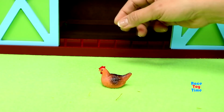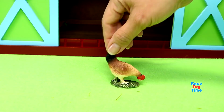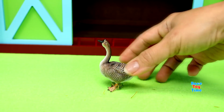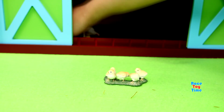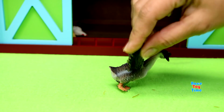Here's a hen. And these are her eggs. Oh, a hen looking for something to eat. Here's another mallard duck. It looks like it's going to fly. Here's a goose. Here are some baby chickens or chicks. And this is their mama. Here's another goose. It looks like it's going to fly.